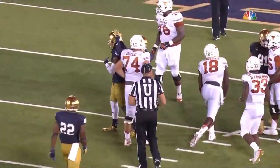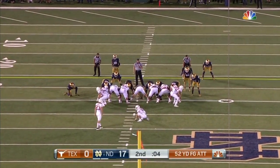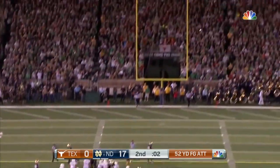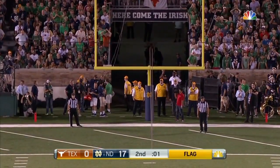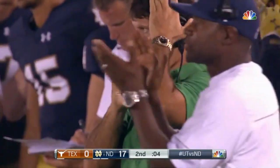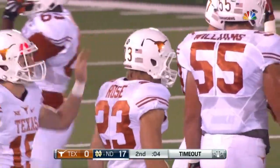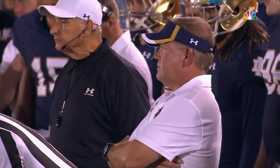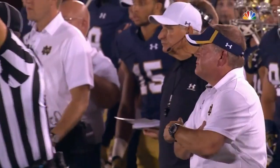Well, this is a 52-yard attempt by Nick Rose. His career long came in his duties last year, of 51. And a timeout is called by Notre Dame with 1 second. Prior to the snap, timeout, Notre Dame. That's their second. 30 seconds in duration. So they bring it all the way down to 1 second, and Brian Kelly says, we're going to make it do this again.